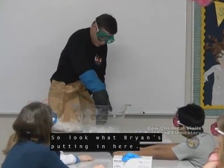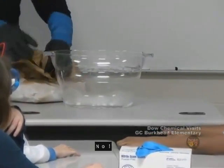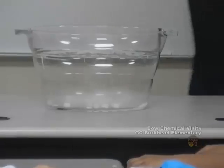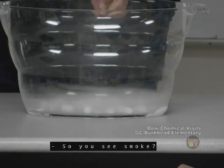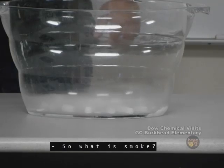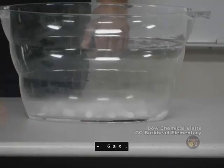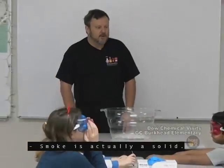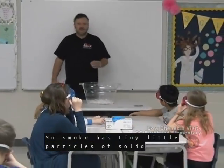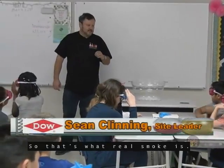So let's watch what Brian is putting in here. Have a look at what it is. Alrighty. What does it look like to you guys? Smoke. So you see smoke. What is smoke? Gas. No, smoke is not a gas. Smoke is actually a solid. Smoke is tiny little particles of solid that are so light they can float in the air. That's what real smoke is.